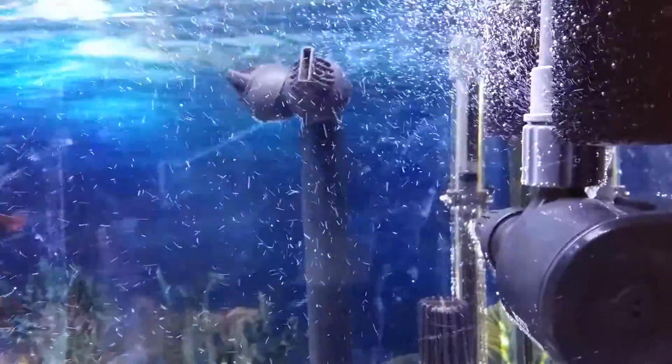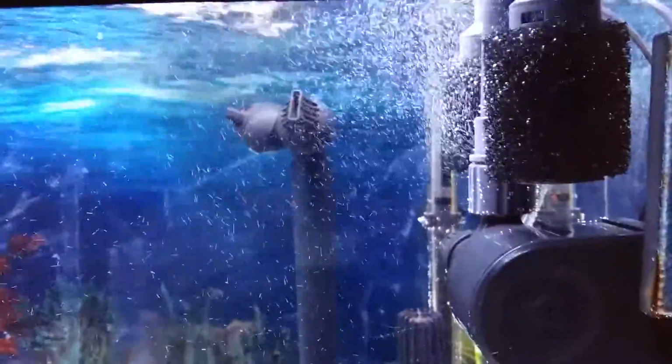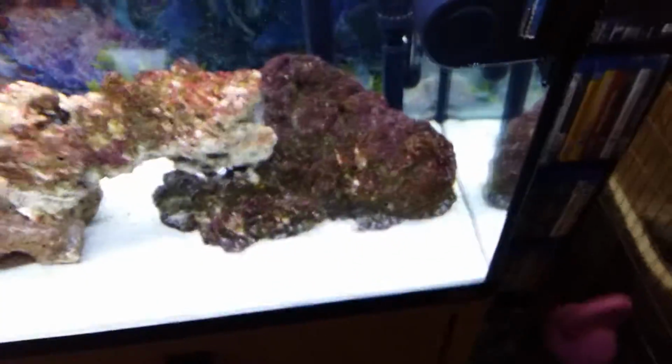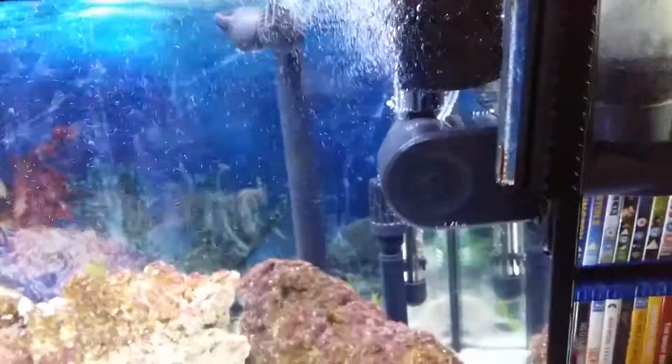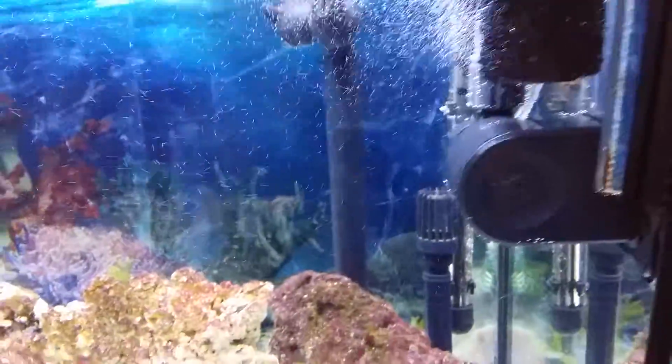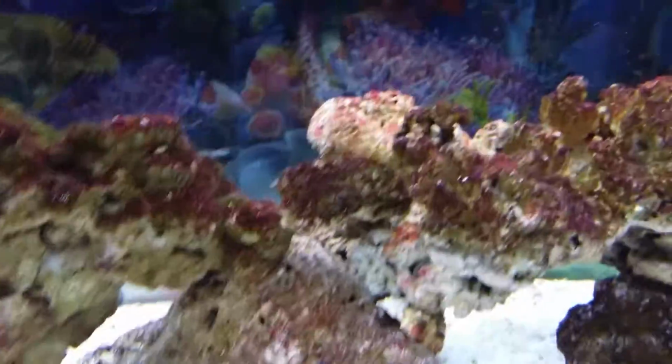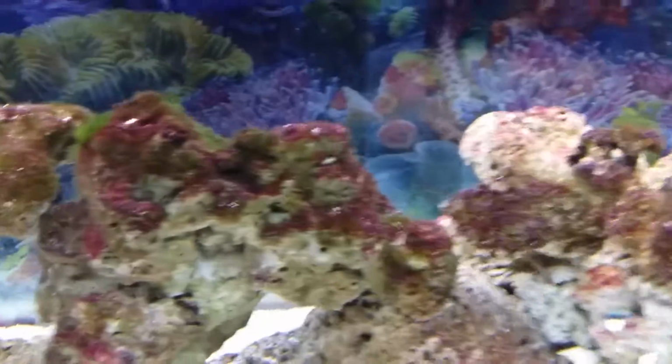Also on my skimmer, the bubbles have died down a hell of a lot. Still quite bad, but it could be just due to the skimmer itself. But as you can see, it's skimming the stuff that I need it to. I emptied this out yesterday, that's why it's gone a little bit crazy on the microbubbles, but the last couple of days the microbubbles have died down a hell of a lot. But as you can see, it's still cycling and getting quite a lot of green algae.